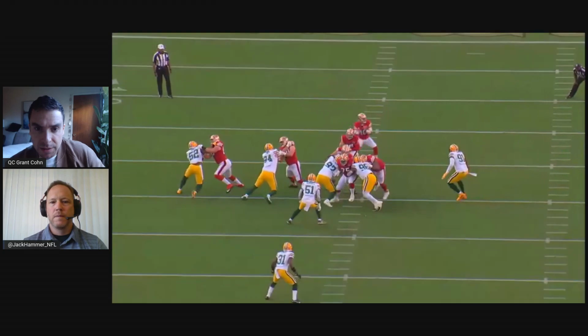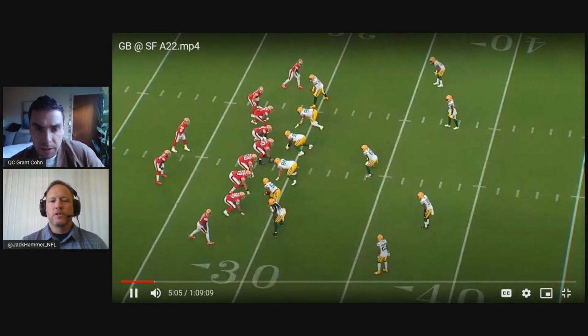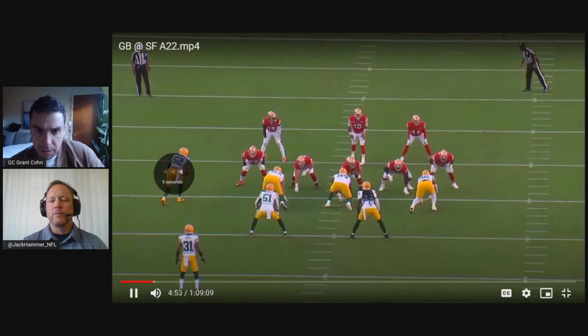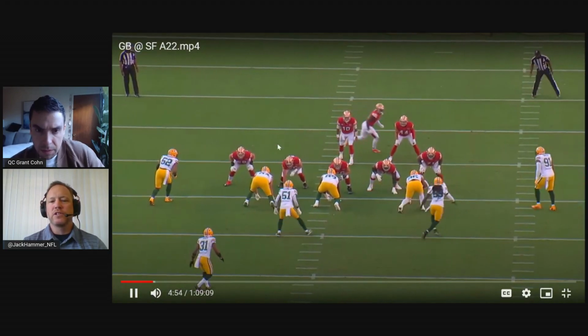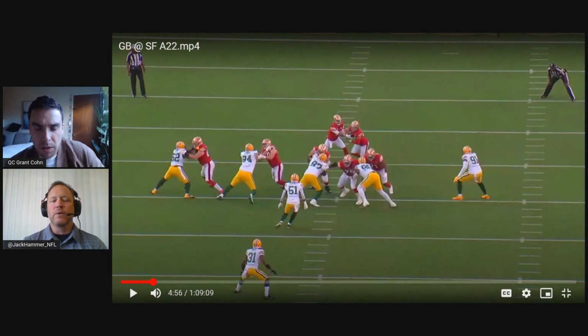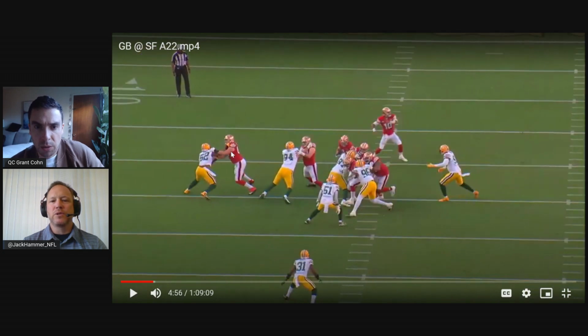Blocked it. Yeah. All right. Just look at Alex Mack and Daniel Brunskill though. Neither one of them moves. Look where they start from. You see Mack right there. He's at the 25. He doesn't move Kenny Clark anywhere. Right. Daniel Brunskill starting at the 25, 94. He just stands him straight up.